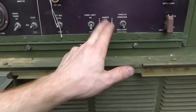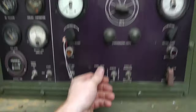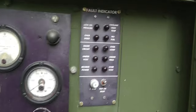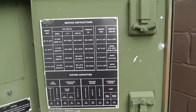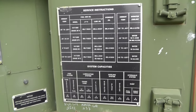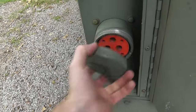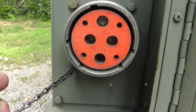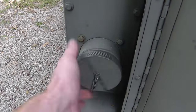Engine voltage sensing, local remote, that's probably here, your feedback panel lights. You've got a fault indicator panel here, and engine specifications. This is the intake for the air. You just need it open while it's running. I will show you what the plug looks like here. It's a big old military plug. I guess that's a military standard, I'm not sure.